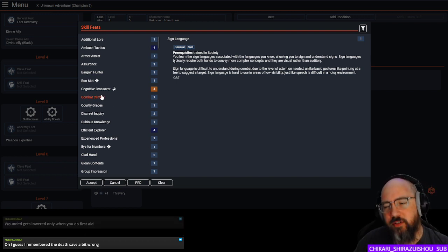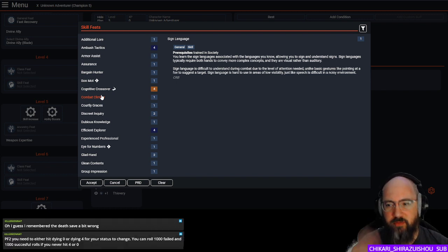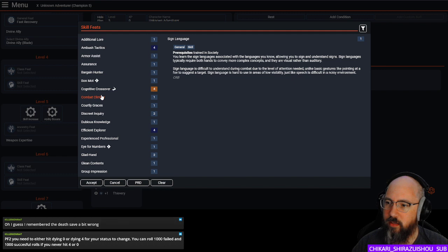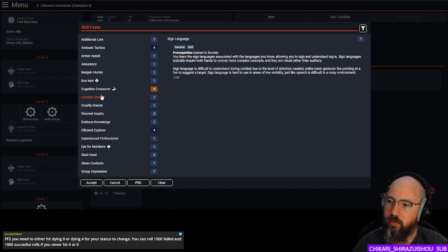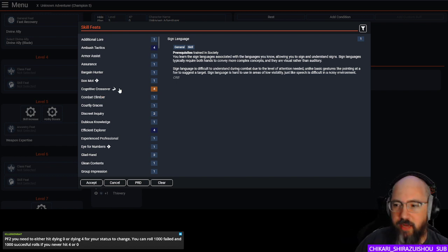There's a little intricacy difference between Pathfinder, Pathfinder 2, and 5e as far as death saves are considered, but relatively they sound somewhat similar. You could roll 1,000 failed and 1,000 successes and never actually hit 0 or 4 because you're constantly just going up and down and never come out of it. In 5e, one way or the other, after 5 rolls your status will be determined. You either die or come to life.